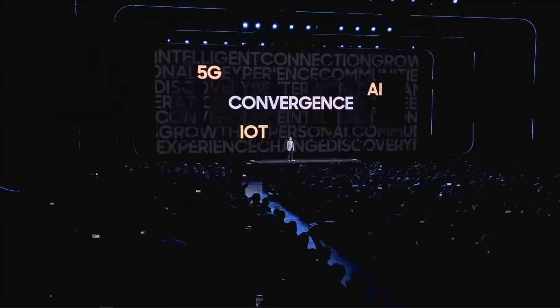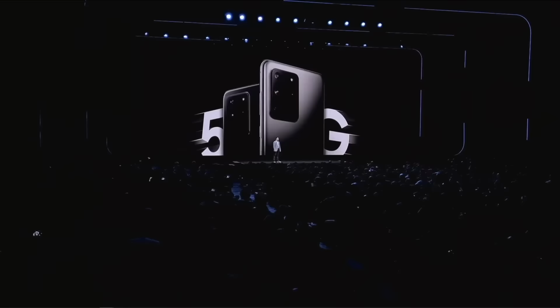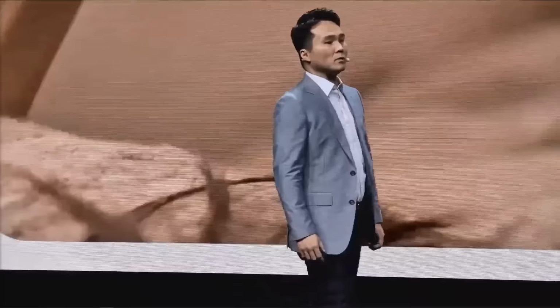Samsung is entering a new decade of mobile innovation, one that will be changed and shaped by AI, IoT, and of course, 5G. With 5G, the S20 will power new mobile experiences with near-zero latency. It'll leverage the ultra-fast speeds of nationwide low-frequency bands like sub-6 and more advanced millimeter-wave high-frequency bands. 5G is changing the way we communicate, the way we game, and the way we consume content. And we're working with our partners to make it happen.